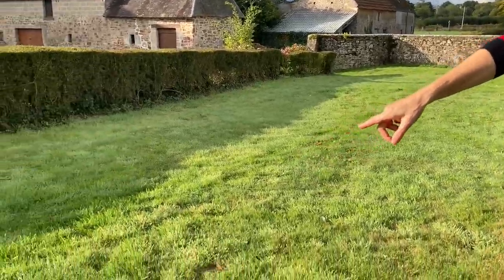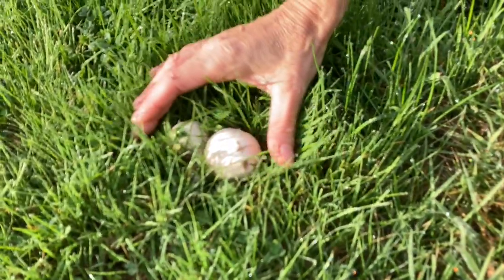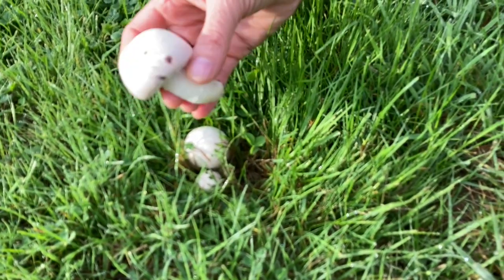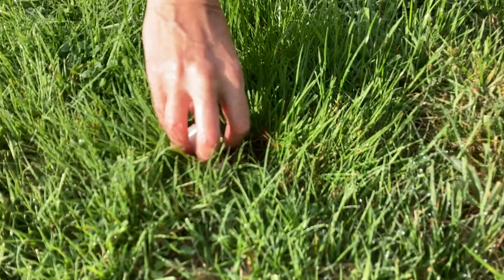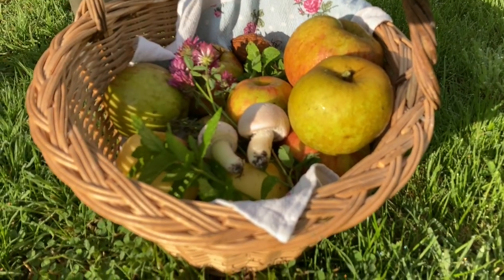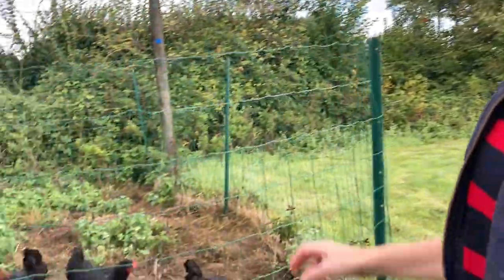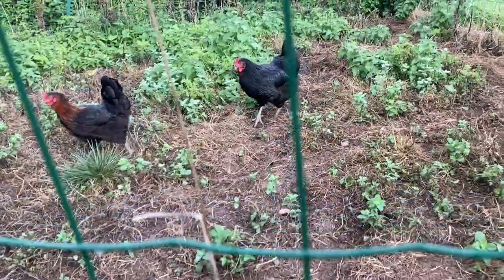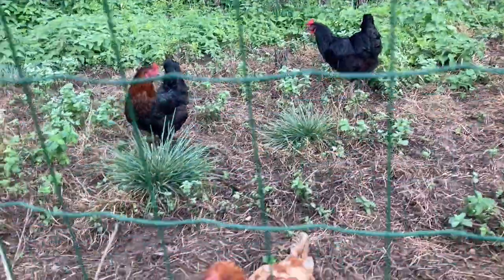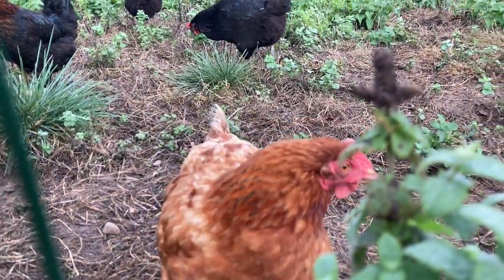Mushrooms! Chickens. These are beautiful chickens. The three at the back are laying, so we get three eggs per day. But this little chicken is retired. She no longer lays any eggs. This is a little friend.